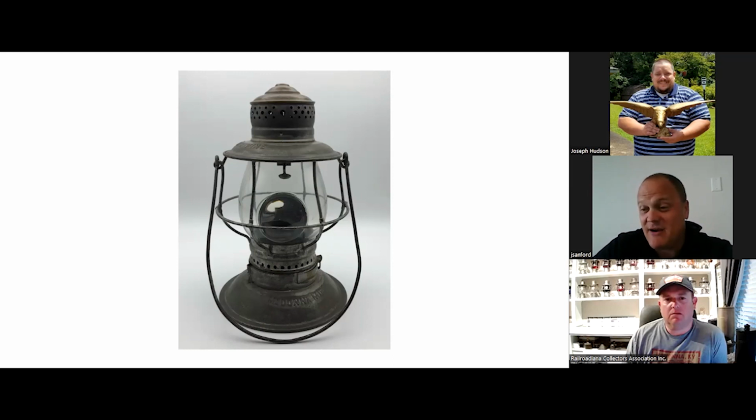The guy walks in there and says, "Hey, what's this?" And the lady's like, "I don't know. It came from some gold mine up on the hill." So he picked it up for $35, and it's the only one that's ever surfaced.